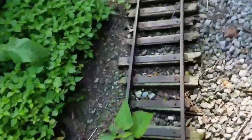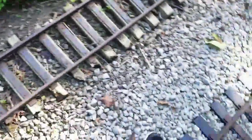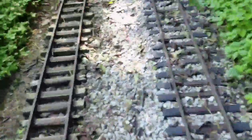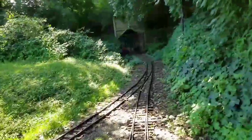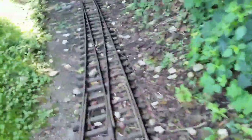Sorry. Get out of here. See, that's why we need ballast. There isn't enough ballast there, so things are growing through it. That looks dangerous. Just trust me, it's cool, I promise. I might be mistaken, but I'm pretty sure the tunnel is locked. Yeah. I think there's somebody on the other side. So, this has been track maintenance with the CPMR. Bye.